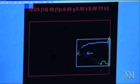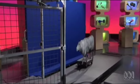Fantastic. Now, when a sheep comes across that you want to get in, it'll be picked up by this webcam here. That's what's creating the image on the screen. It recognises it as a sheep. The gate opens and the sheep goes and gets a drink. Round of applause. Isn't that fantastic?